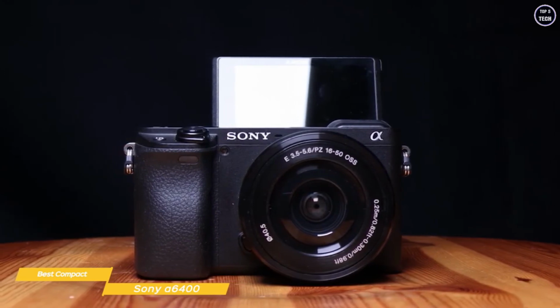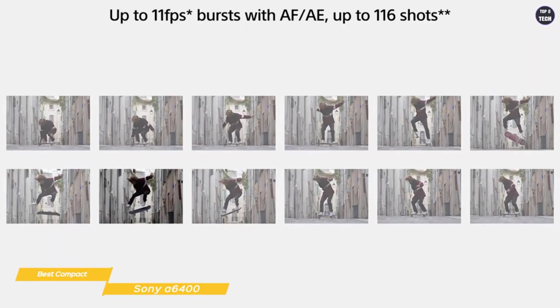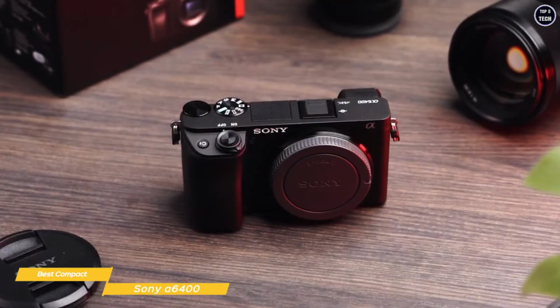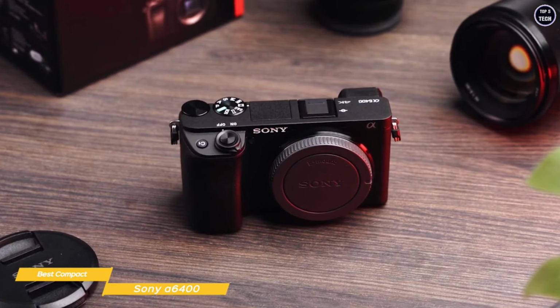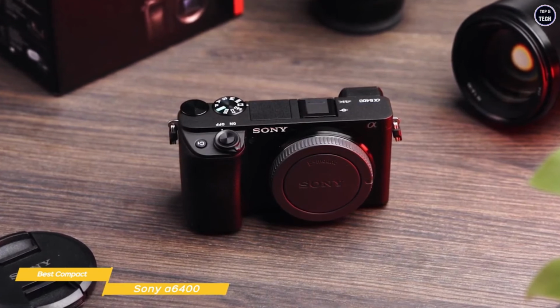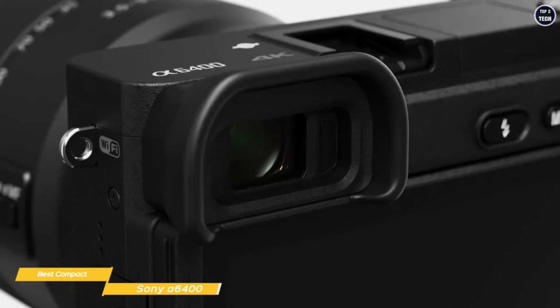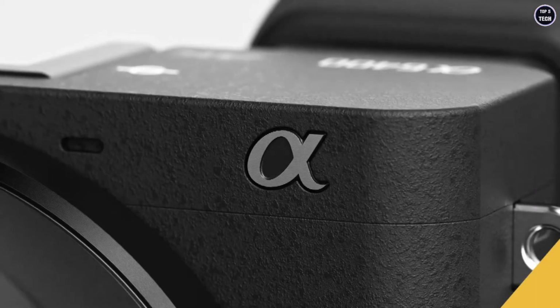To partner its advanced autofocus system, the A6400 can shoot at up to 11 frames per second with both autofocus and auto exposure, and it can shoot a total of 116 JPEG images or 46 RAW images. The Sony Alpha A6400 offers some nice small improvements over the A6300 with the flip-out screen and a few other tweaks that alone would make this camera a good choice for you, but the really exciting improvements are found in the incredibly advanced autofocus system.